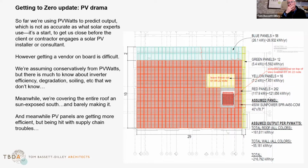And Scott, jump in anytime you want. But basically, we're not solar experts. We don't have the tools that solar experts do, like LiDAR and more accurate climate modeling, and knowing exactly what the inverter efficiency is going to be and how much you might need to worry about degradation or soiling if you're at 10 degrees at the panel versus 40. There's a lot to know to really model accurately. So we figured, let's just get in the ballpark with PVWatts and get a vendor on board.